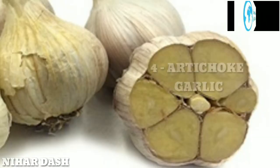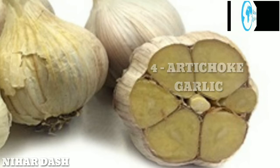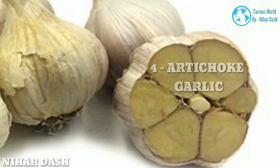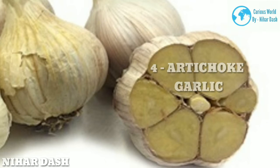4. Artichoke garlic. The cloves on this one are arranged inside on a layered structure that is similar to an artichoke. That is why it is named as the artichoke garlic. It can produce up to 14 cloves of different sizes from each bulb.